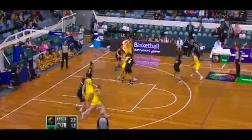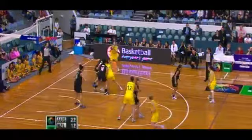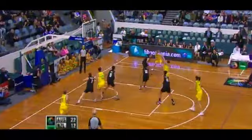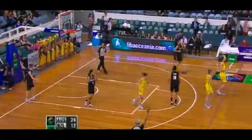Read it well, and good no-call by the officials. Hint of a block or a charge, one of the toughest decisions referees have to make in a game of basketball, but that time, good no call. Here's Wilson, misfiring, good offensive rebound. There's only 8 seconds to go until quarter time. So they're setting something up quickly here, the Opals. It's Flanagan, and time will expire here at quarter time.